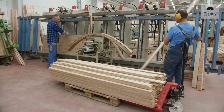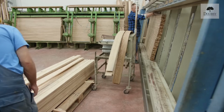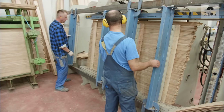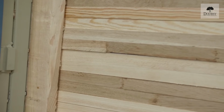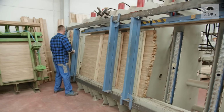Panels then move to the sanding and milling section, where automated sanding units smooth surfaces and remove minor imperfections. Dust extraction systems are activated to maintain a clean environment. Each panel passes under multiple sanding belts to reach exact thickness and flatness.